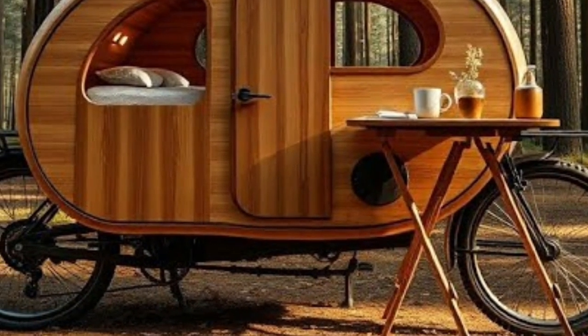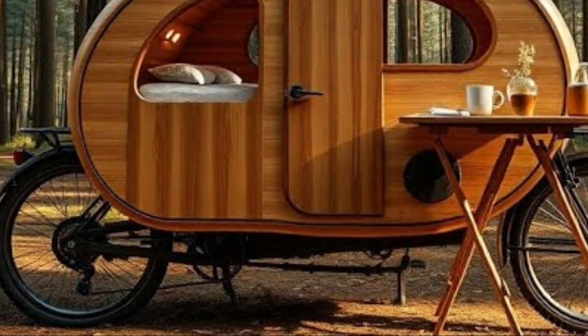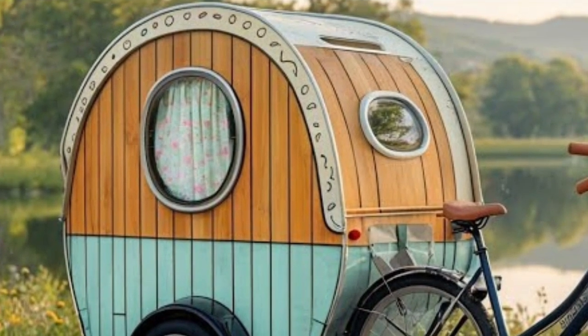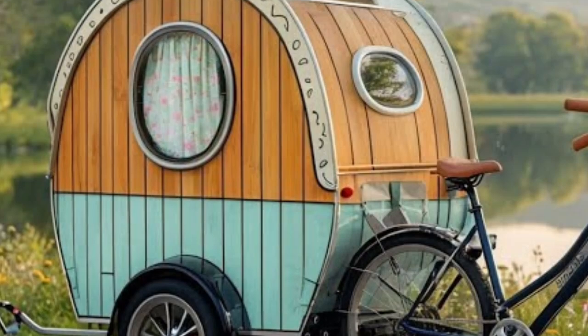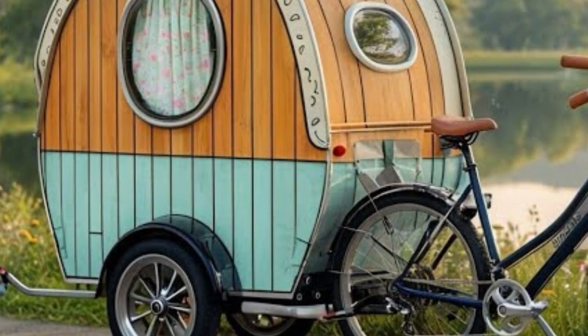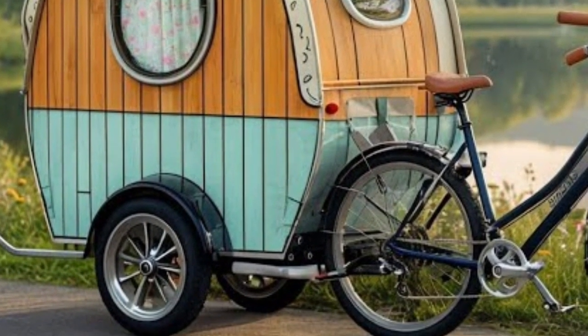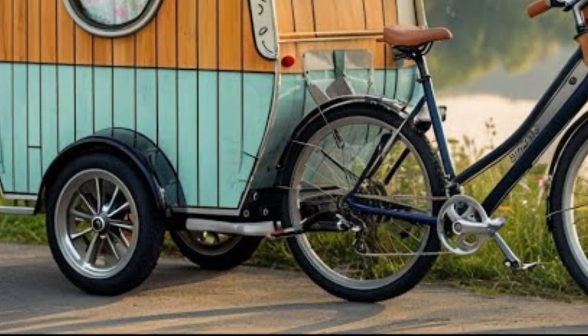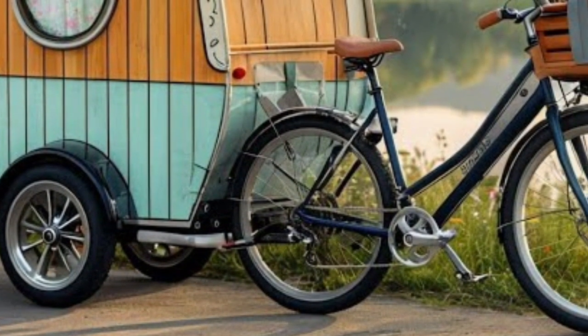The Wooden Camper Trike 2026 isn't about speed or luxury. It's about freedom. It's about self-reliance, craftsmanship, and simplicity. And it's also about hope. The hope that we can live lighter on the earth, move with intention, and build things that tell a story.